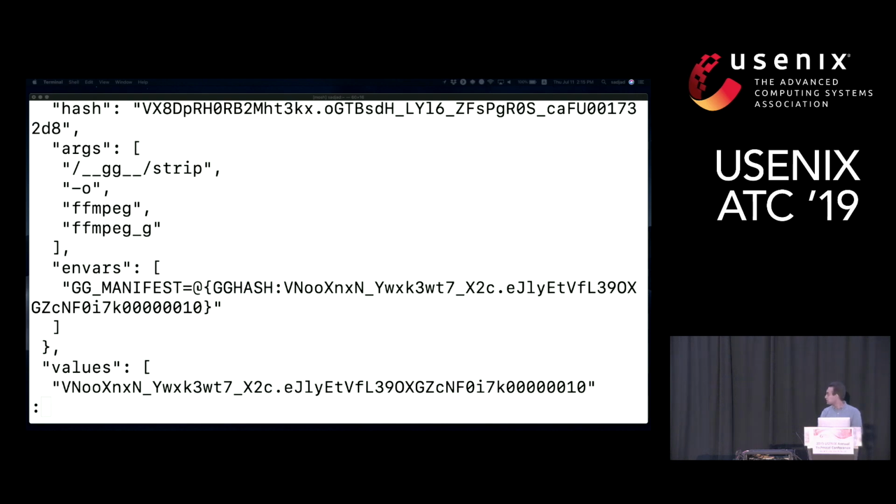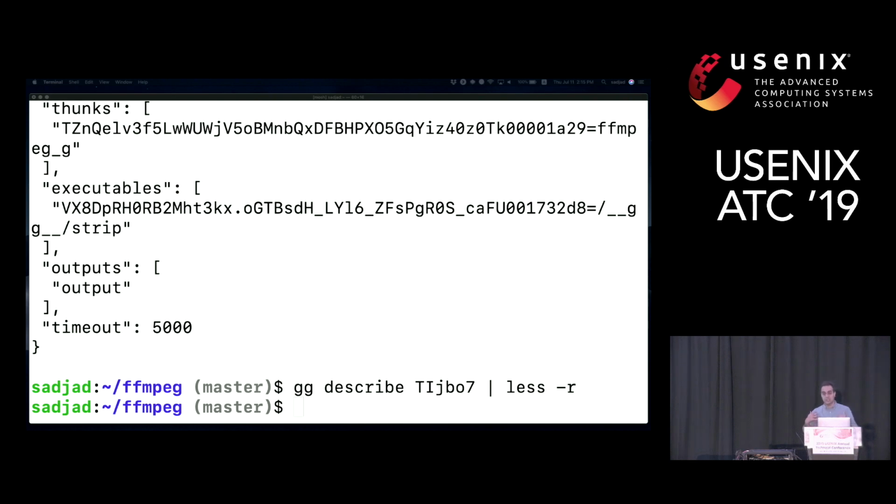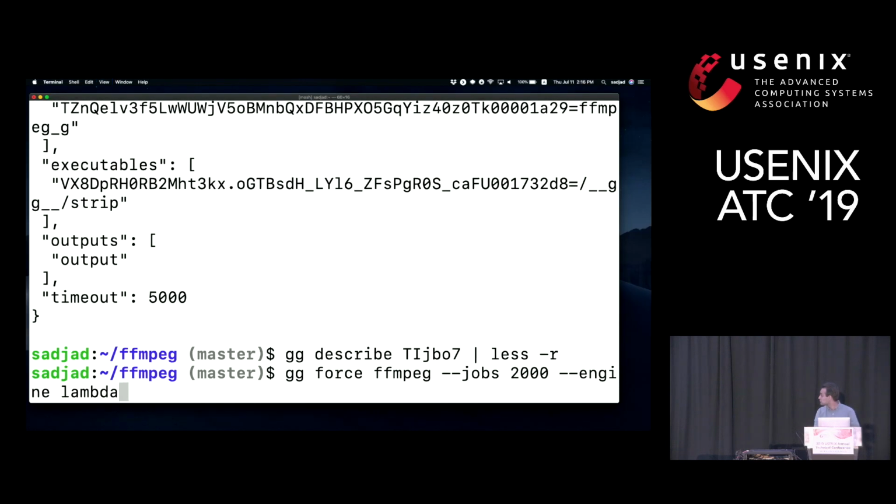So for example, here it says that if you want my output, run the strip utility on the ffmpeg_g file. And if I scroll down, I see that ffmpeg_g is also a thunk itself. So I have to go and recursively execute that thunk first and feed its output to this thunk. OK. Now, if I want to actually execute this on Lambda, I can say gg, please force ffmpeg for me. I want to run this with 2000-way parallelism on AWS Lambda.